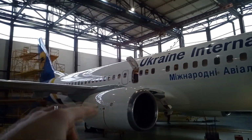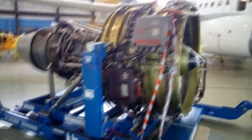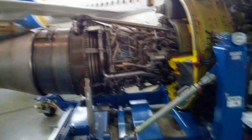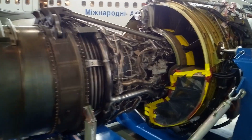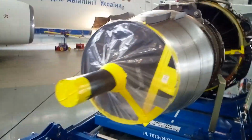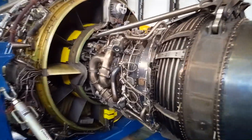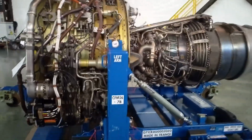So we need to open the exit doors and make the overwing exit. It's a kind of casual training we have, and here we have a CFM56-7 next generation Boeing 737 engine. I think this one is new. It should be put inside the airplane. It's stored, as you can see. Nice. Huge engine.